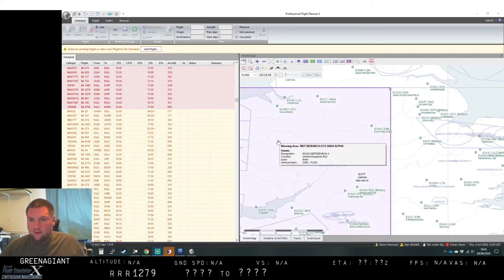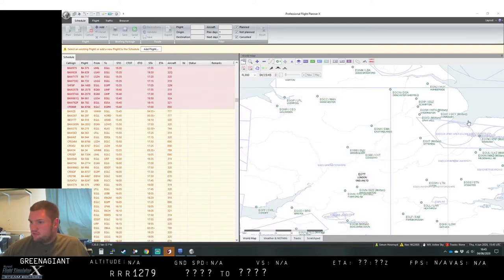Hello, we're gonna do some flying. Yes we are, and I have us a nice little flight, and we're gonna do the whole shebang, the planning and everything. So if you're not into the planning side of things, then feel free to fast forward. But we are going to be shuttle to Juliet from Heathrow up to the mighty Manchester.